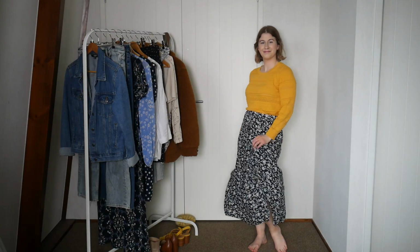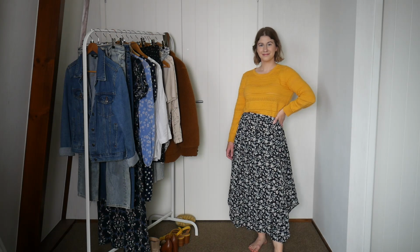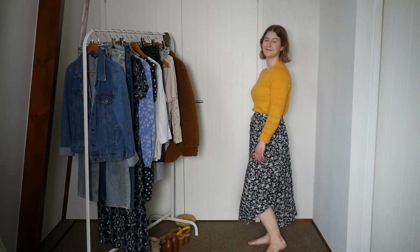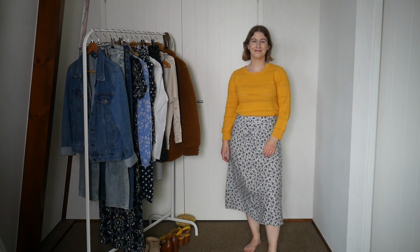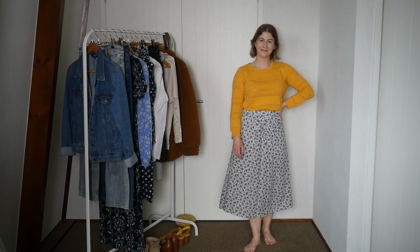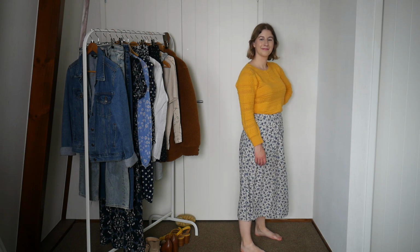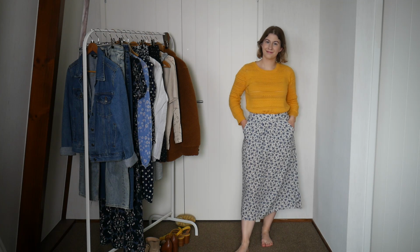So I do have a yellow jumper, which I'm going to show you now how it looks with two of my blue skirts. I have a darker navy skirt that I do like to wear with yellow items. And I also have a lighter floral skirt. This is like a white base with lighter blue florals on it, and I think that this also looks beautiful with the yellow jumper.